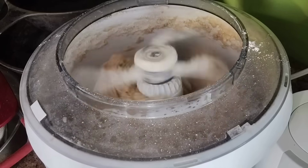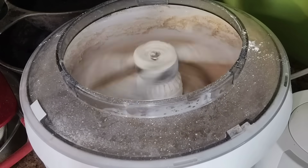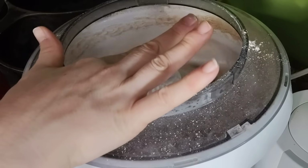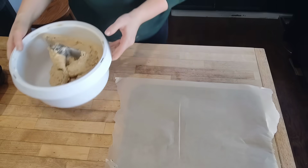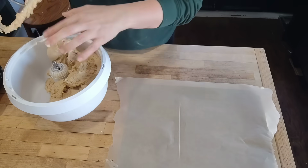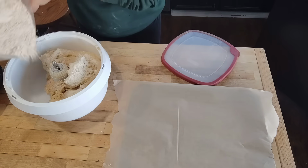Because the freshly ground flour works differently, I didn't add all of the flour in the beginning. What I do is put it in the mixer and let it start kneading, and I slowly add flour to get it to the right texture. Then I let that machine knead it for a really long time, probably 10 minutes, because I want to get the gluten activated in there.